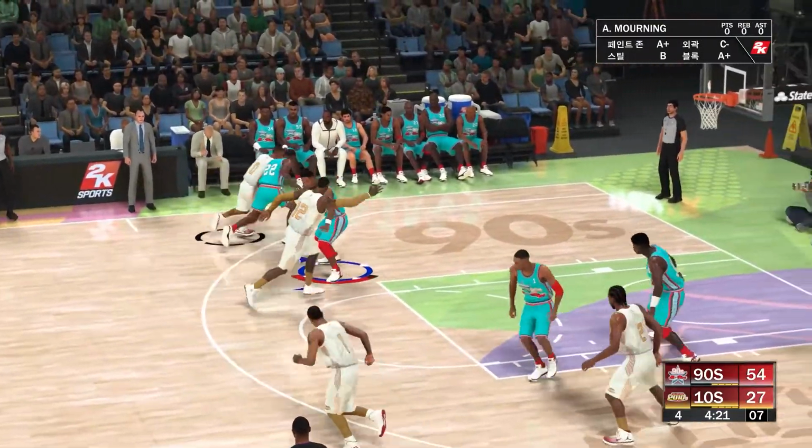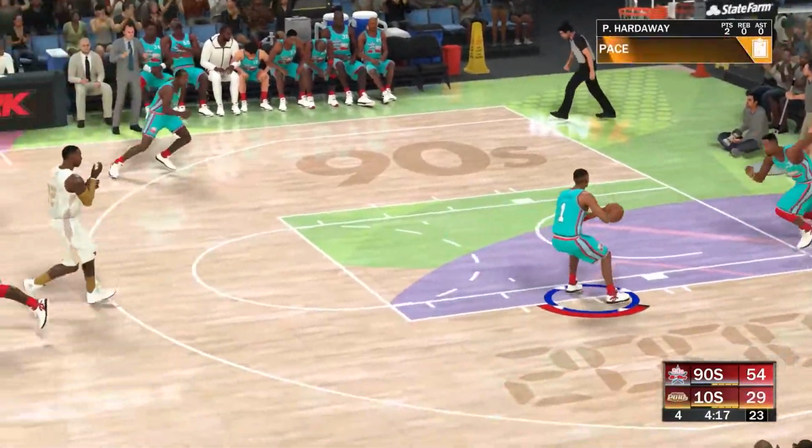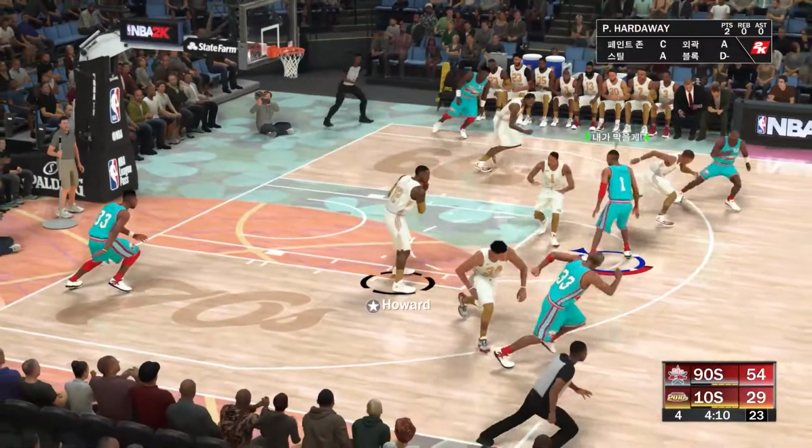Westbrook against Drexler. Lobbed up there for Howard. And Howard with the stuff. And Howard has great timing on these alley-oops. As long as the pass is spot on, he's clear for takeoff. And stolen by Howard.